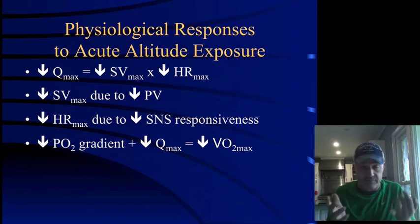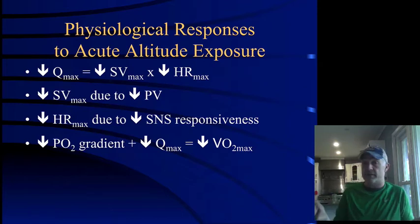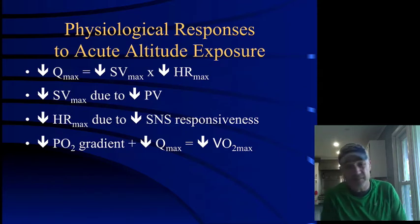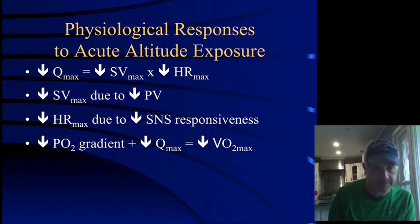The sympathetic nervous system responsiveness is decreased. The other thing is we have a decrease in that O2 gradient because we have a decrease in cardiac output, which means even just based on the heart, we're going to have a decrease in VO2 max. So again, at altitude, especially in the acute version here, there's going to be a decrease in performance at any level of output.